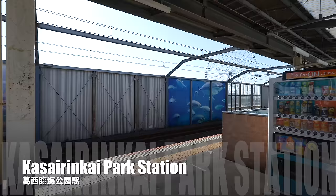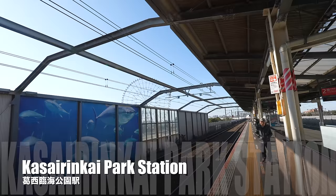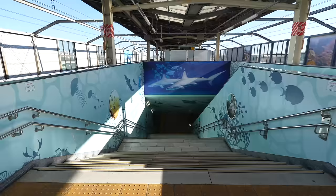Sweet! We arrived at Kasairinkai Koen Station. It only took 14 minutes. Alright, so let's explore the park. It's the aquarium theme. Since it's a weekday, not that many people are here.